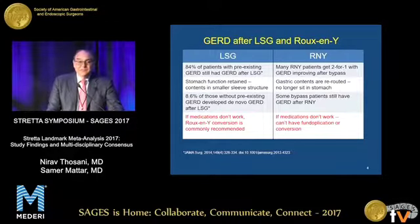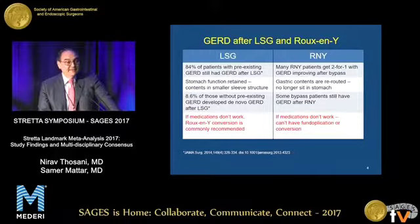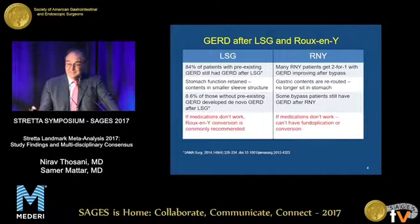As you know, patients who've had Roux-en-Y gastric bypass, you can't offer them a Nissen fundoplication or any other kind of anti-reflux operation. Patients who've had a sleeve, yes, you can offer to convert them from a sleeve to a gastric bypass, but they received the sleeve for a reason in the first place.